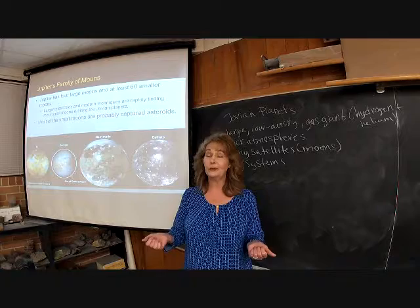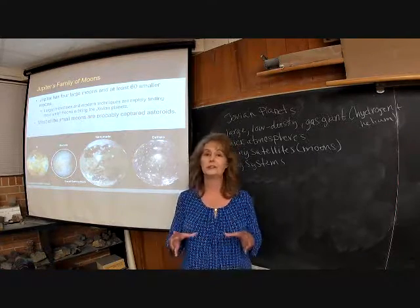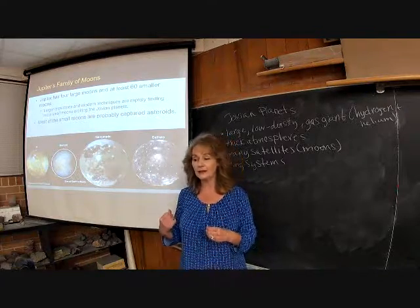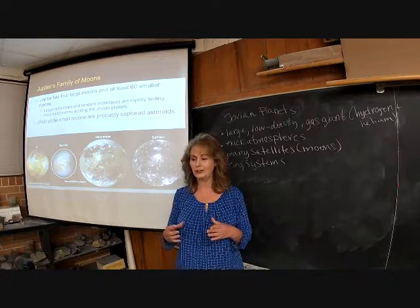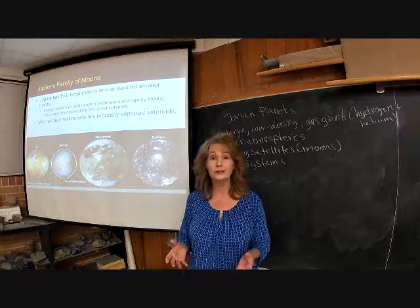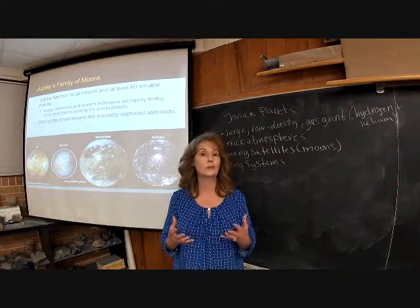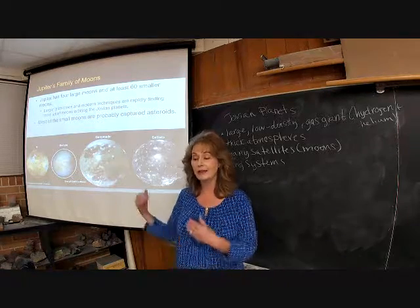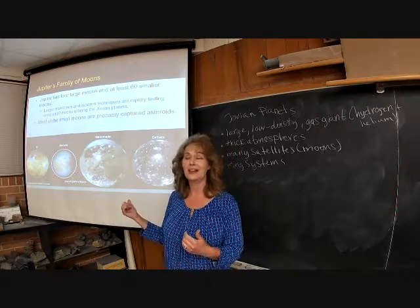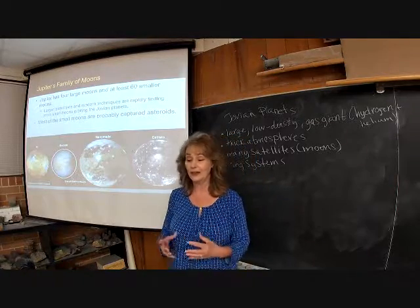Now, the family of moons. Jupiter has a lot of moons, but these right here are the 4 that are closest in to the planet. They're the largest ones too, known as the Galilean moons. These were the moons that Galileo first saw when he turned the telescope towards the heavens and made observations. You can see these moons in a rudimentary telescope, and it's fascinating to see them orbiting Jupiter.